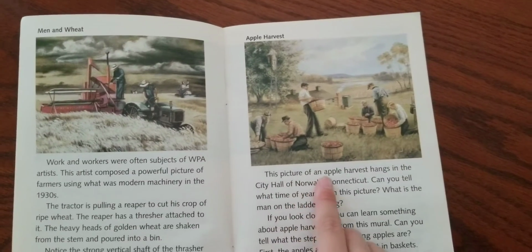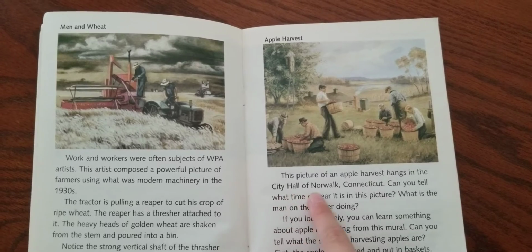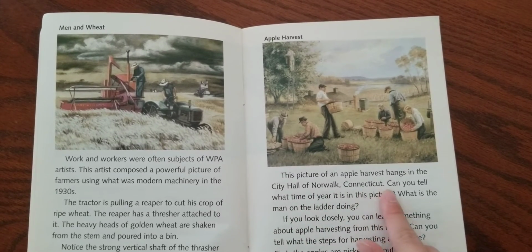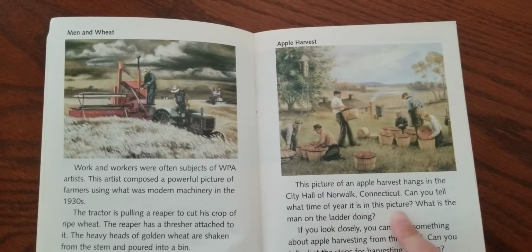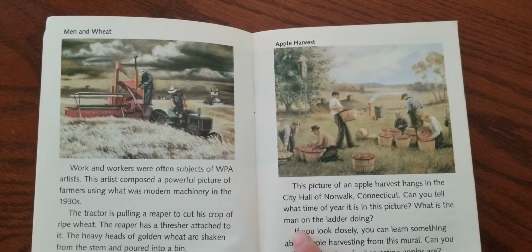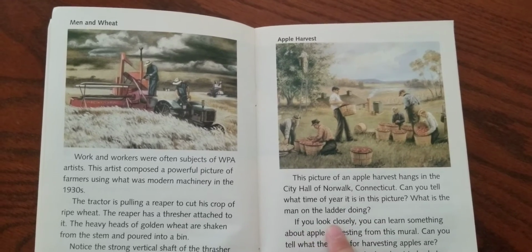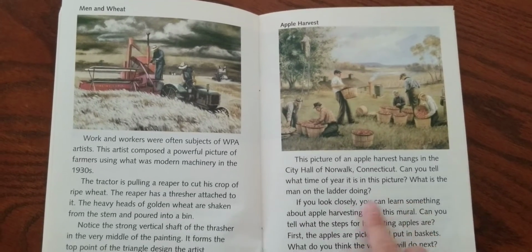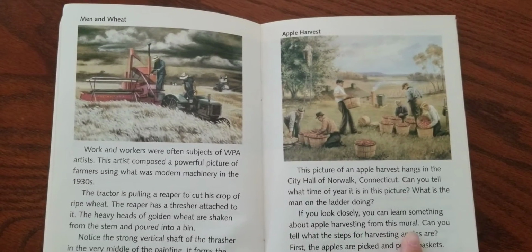This picture of an apple harvest hangs in the City Hall of Norwalk, Connecticut. Can you tell what time of year it is in this picture? What is the man on the ladder doing? If you look closely, you can learn something about apple harvesting from this mural.